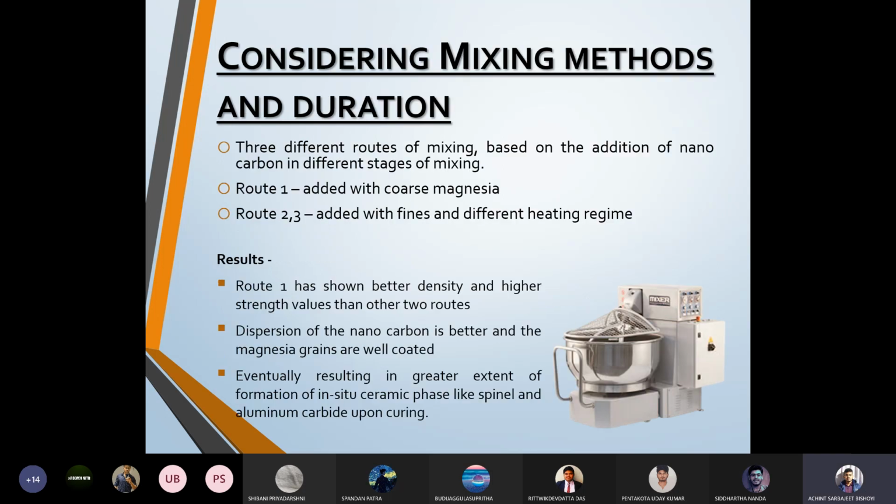Now let's move on to the next. So after introducing this nanocarbon into the fine fractions of the refractory, it was further realized that we need some more improvement in the properties also. So it was thought, what if we change the mixing route? It is not like you just put all the materials together and mix it for some time and it's done. The packing of the materials, the grains in the structure, depends a lot on how you mix it.